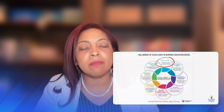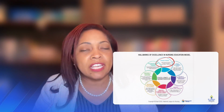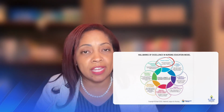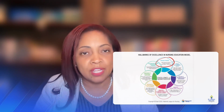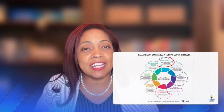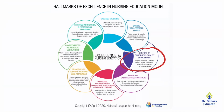Okay, so that's what we mean by respecting our students, this active engagement in learning. It is a partnership, right, that we as the educator commit to with our students. We have synergy. We're on the same page. We are aligned as the facilitator of learning in the classroom, but it has to be a collaborative experience. Okay, and what else? What else about the hallmarks of excellence is it that you want to be aware of as you move forward on your journey? The next hallmark we want to look at is the culture of continuous quality improvement.